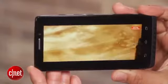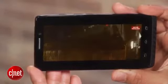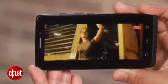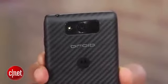The Maxx also comes with 32 gigabytes of internal memory. Unfortunately, the phone lacks an SD card slot to add additional storage. And like all the new Droids, the Droid Maxx links to Verizon's 4G LTE network for fast data.